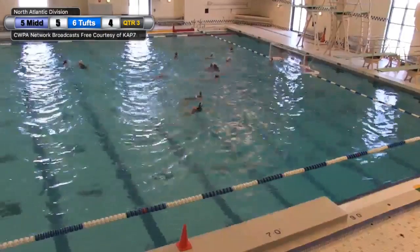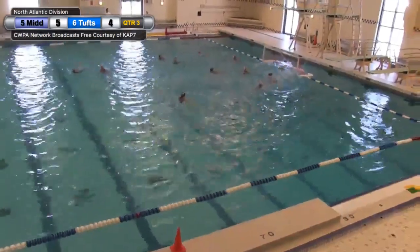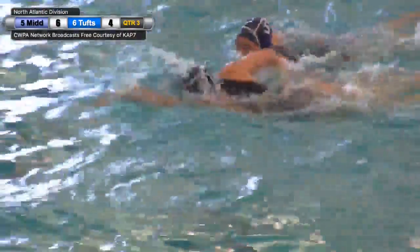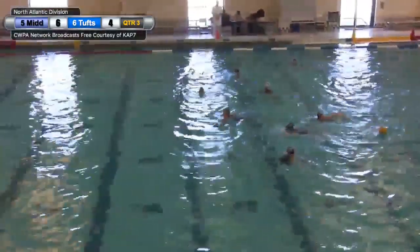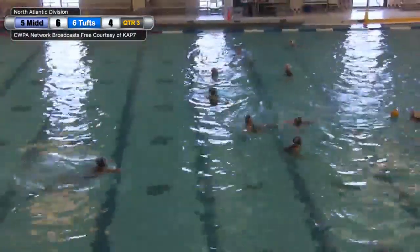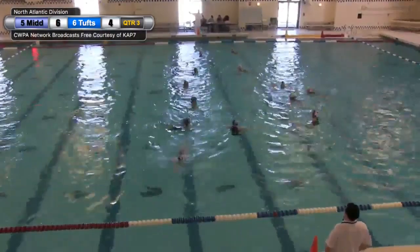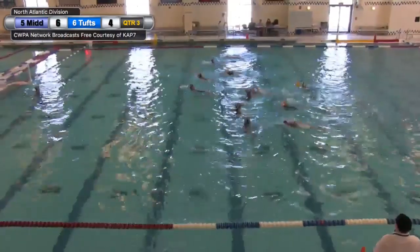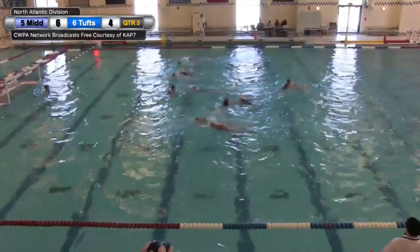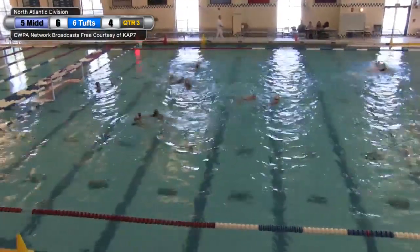Trying to dump it off inside the Tufts 2. The cross. Wow. Bangs it home. Well done for Cap 4. It's Jenna Kotcher, the reigning North Atlantic Player of the Week. And it's 6-4, Middlebury. That would be her 12th goal of the season. So well done for Kotcher. Right place, right time, that is if we correctly identify the goal scorers. About a minute or so into our quarter, Middlebury has its first 2-goal lead.